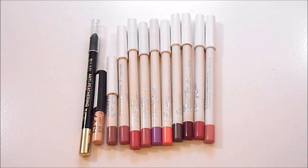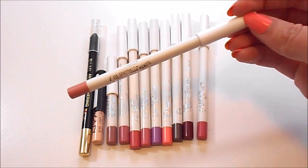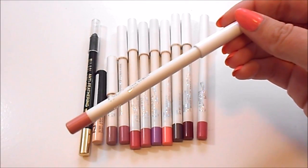Moving on to lips, for lip liner, I currently have 12. At my last update, I had 11, so I have done worse in this category. Since my last update, I purchased the ColourPop Lippie Pencil in the shade Birdie.